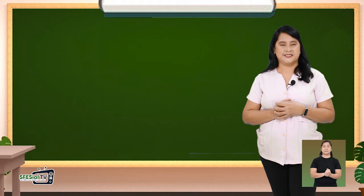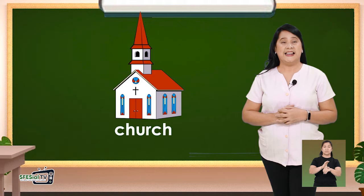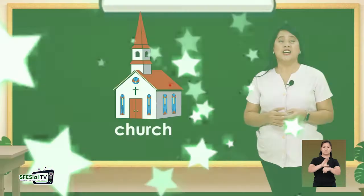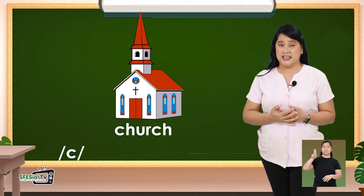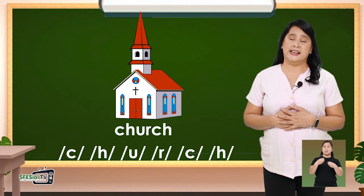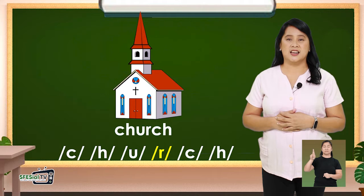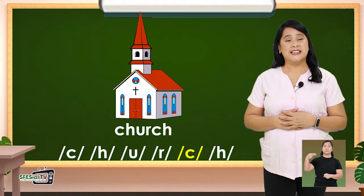This is a picture of a church. Let me hear you spell the word church. Incredible! Church is spelled as C-H-U-R-C-H. Now, let's give the sound of each letter. The sound of C is K. The sound of H is H. The sound of U is A. The sound of R is R. The sound of C is K. And lastly, the sound of H is H.